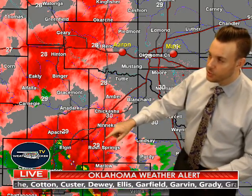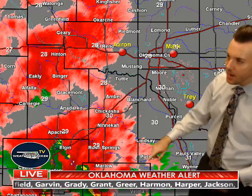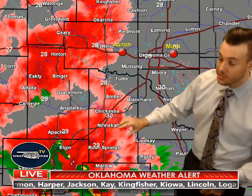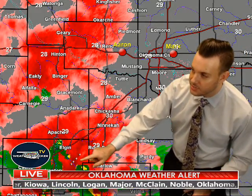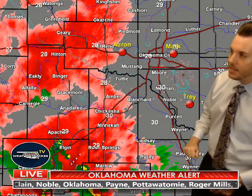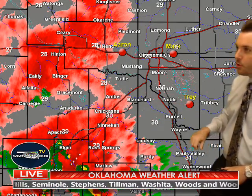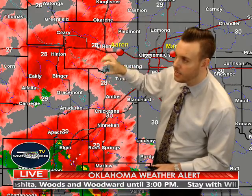But even down here towards the Norman area, Purcell, Wayne, McLean County here, where some of this activity is going to be tracking up through, look at how electrically active this activity is. Again, just sampled every 2 minutes here. These are cloud to ground strikes being picked up there. So you are definitely going to hear some thunder. This stuff is rocking and rolling. I can tell you that as it comes on in now to the southern sides of the metro here over the next hour. Still even up around El Reno, you can still see a couple of cloud to ground strikes there as well.